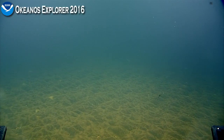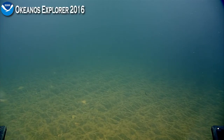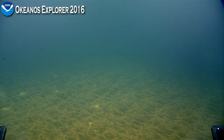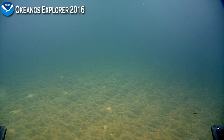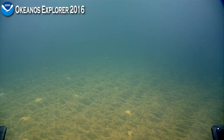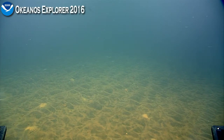Okay, so it looks like you're heading off. I just wanted to note that this is part of the caldera, and in 2006 it was a lot murkier than it is now. Much clearer, because it was hard to see the bottom. We're going to end up facing northeast-ish, a bearing of 70 degrees. That's great to know, Bob.